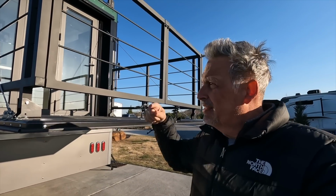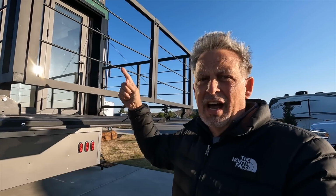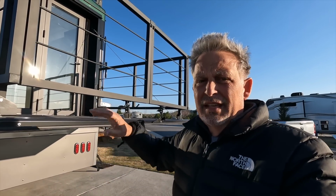And since they're not assisted by a shock or counterweight, like on the Grand Designs, they're a little heavier to put down.